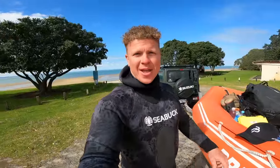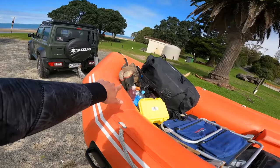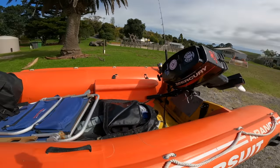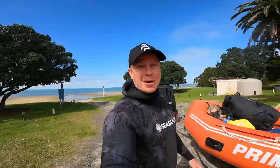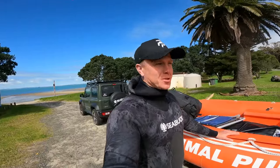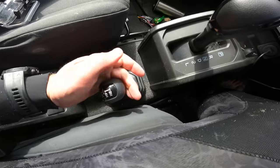All right, wetsuit on. Got all my dry stuff in the dry bag, got my red bands, chair, you name it, we've got it all. I've even got a fishing rod again. Might try a bit of night fishing if I don't get too lucky on the crayfish or something. So it's gonna be awesome, can't wait. We've got mint weather, so let's get out there.